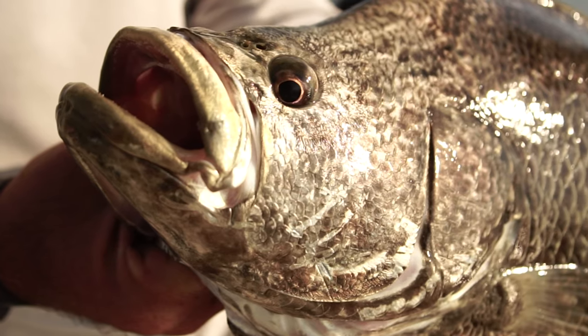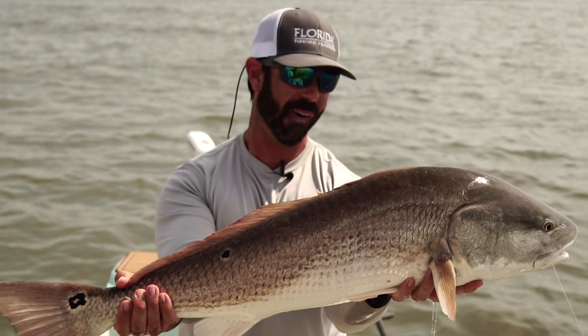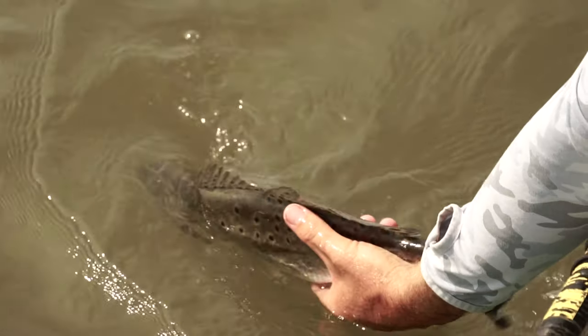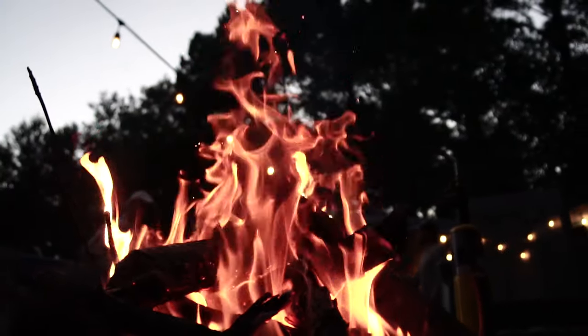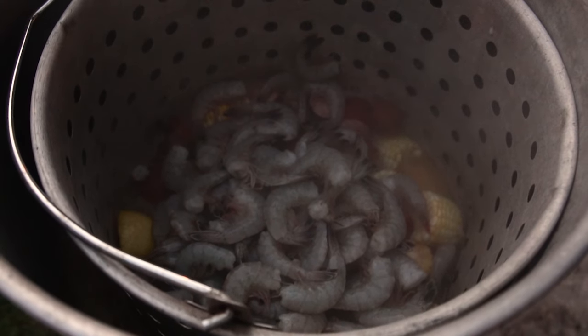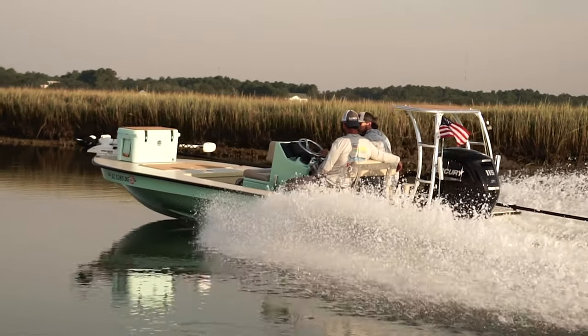From sight fishing triple tail to tugging on full reds, the excitement had no end. But like all good days, the sun has to set. And in the low country, that means lighting a fire, boiling some fresh caught shrimp, and reminiscing while enjoying some good old Southern hospitality. That's living high in the low country.